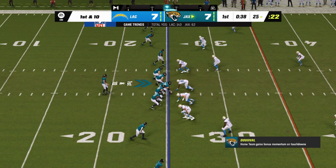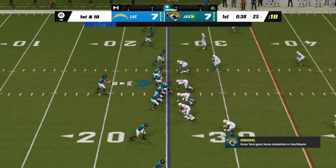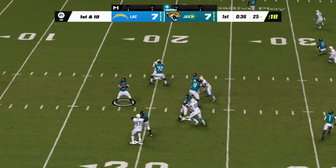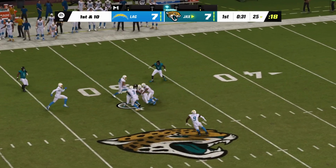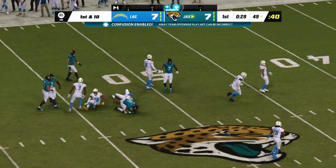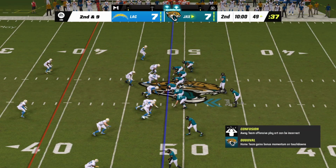Yeah, and I think you're not telling yourself the truth if you don't think there's some one-upsmanship going on right now, because they just had their touchdown answered by a drive of double-digit plays that also found the end zone. Now they want to do something even more impressive to answer. And it's the Jags with the football.